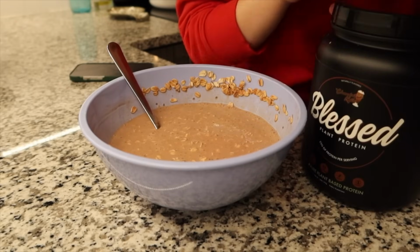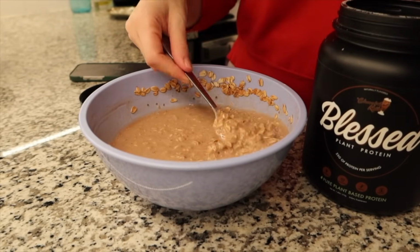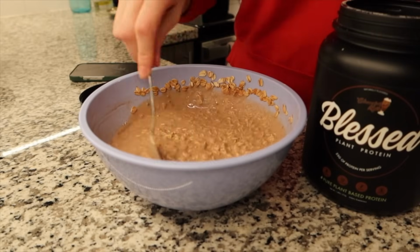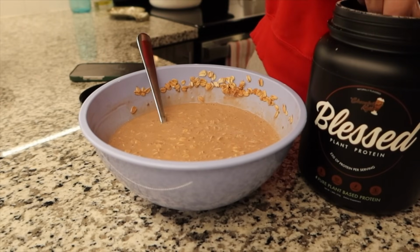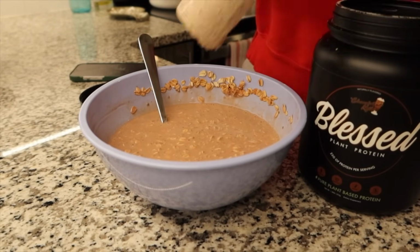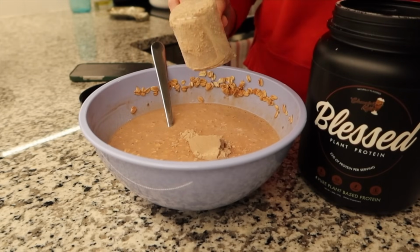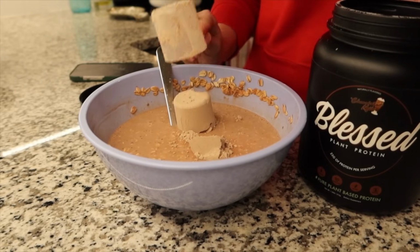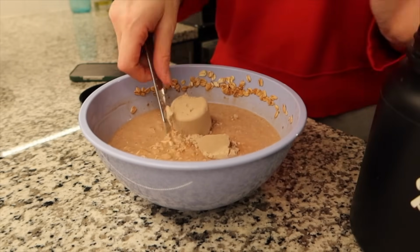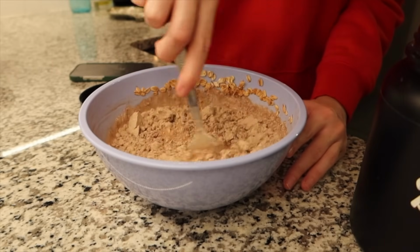Y'all, I completely forgot. I'm also gonna add a scoop of the Blessed chocolate protein. I made way too much. Again, I don't know how, but I think I just added too much milk. I probably should have only added like a cup and a half. But yeah, I'm gonna do a little over a scoop at first. I really like this Blessed protein chocolate milk protein powder. It's very basic, but it tastes really good.